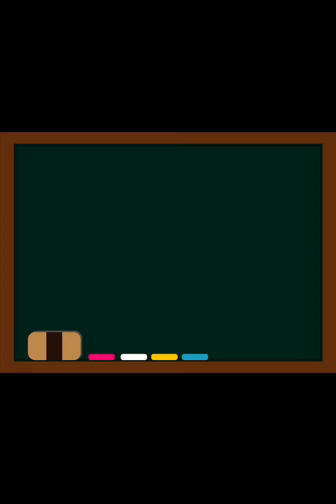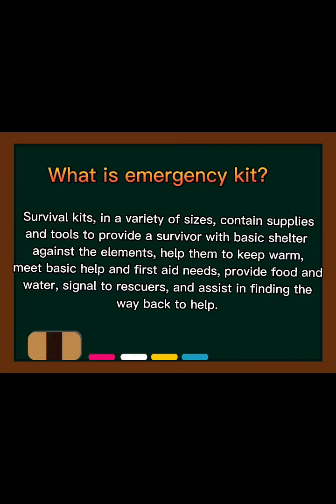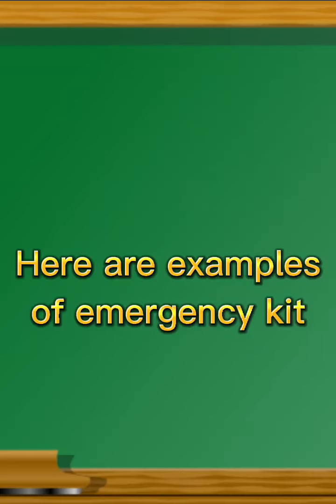Emergency and first aid kit. Survival kits in a variety of sizes contain supplies and tools to provide a survivor with basic shelter against the elements, help them to keep warm, meet basic health and first aid needs, provide food and water, signal to rescuers, and assist in finding the way back to help. Here are examples of emergency kit items.